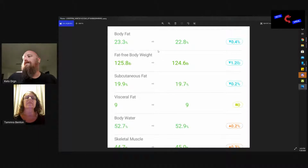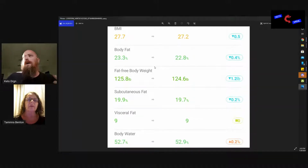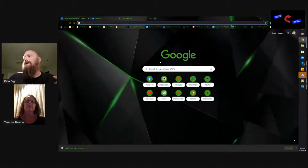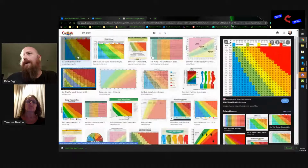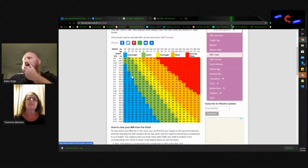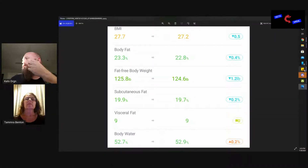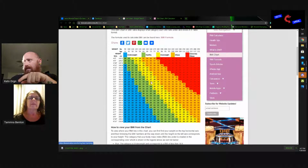This is a good one to tell whether or not that BMI is good or not. So we could actually look up real quick, let me see what I could find. Let's go BMI chart. And we got this BMI chart. That was saying that your BMI was 27.7. Okay, so 27. How tall are you? I'm 5'5". 5'5". Uh-huh. All right.